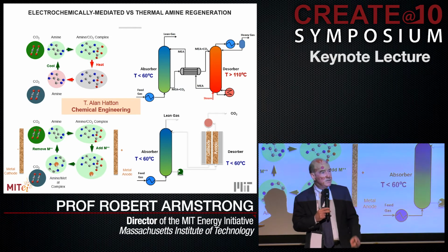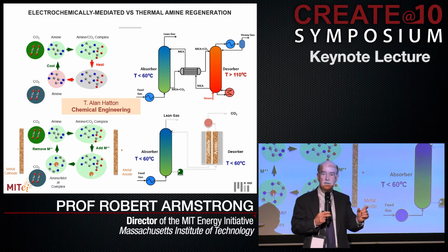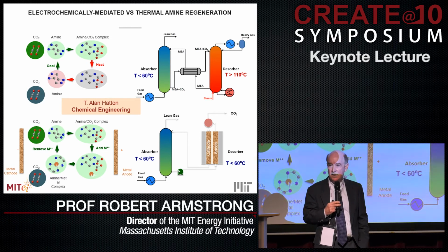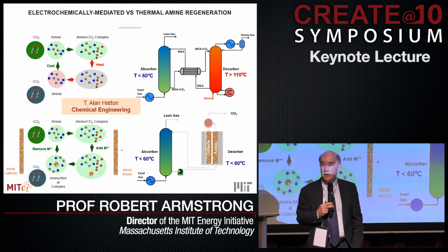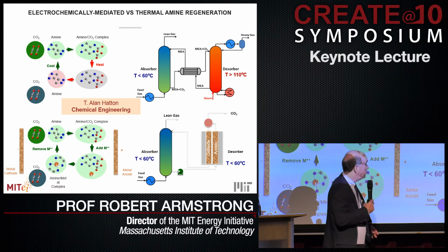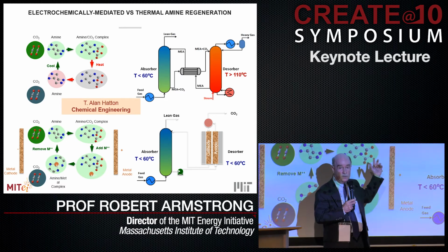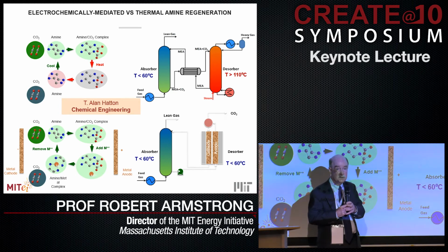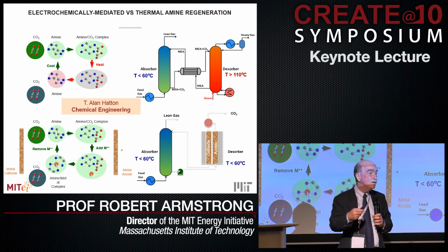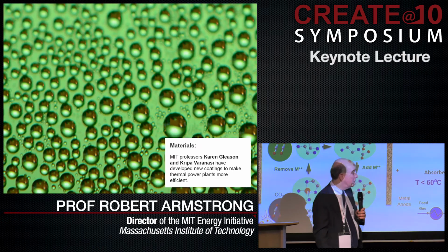That's a very cheap process to put in place. You just need to expose the solution to this electric field. No replumbing of the steam lines is needed, and there's no parasitic load on the power plant to do this. So this promises to be maybe 50% less costly than the traditional amine capture technology. So we're looking forward to seeing that and other ideas for lowering costs of carbon capture going forward.